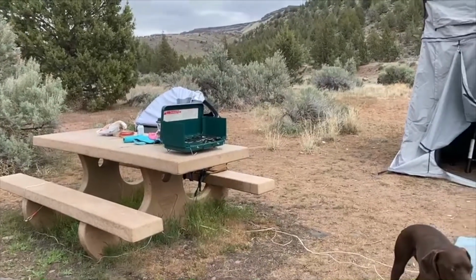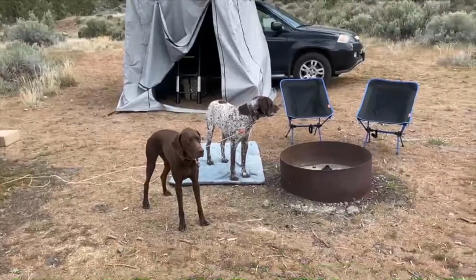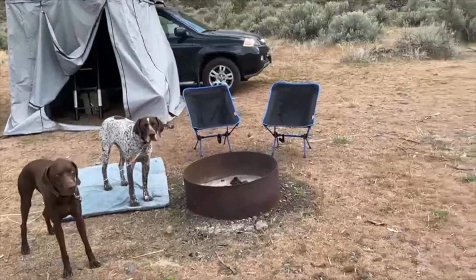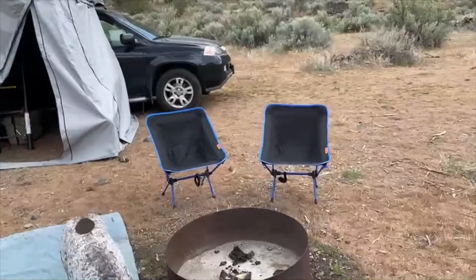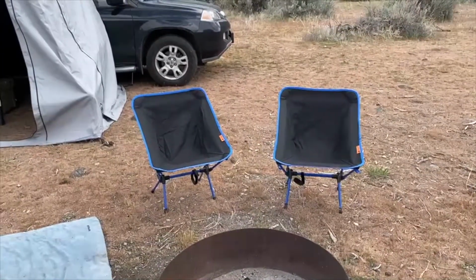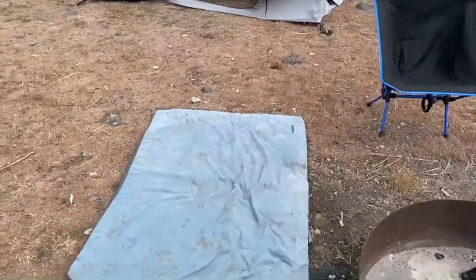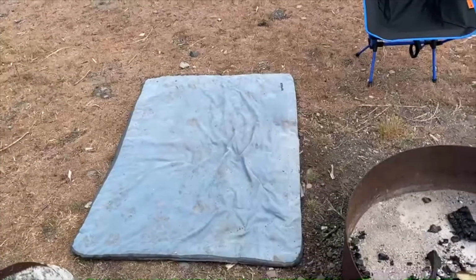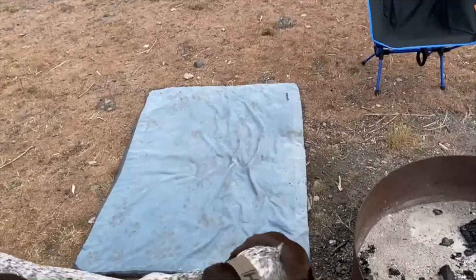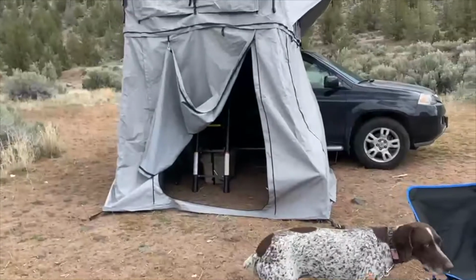Alrighty, just showing you a little bit from the outside. There's Hutch and Hauser. We got these new backpacking chairs just from Walmart. We figured we don't need to spend money on the fancy ones. This is the Roughwear dog mat for them. As you can see, it's already dirty. We took the dogs down to play in the water.